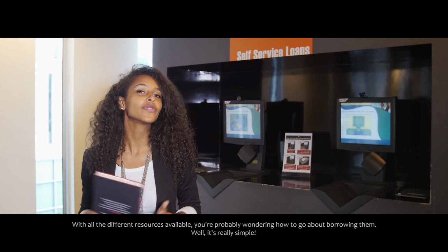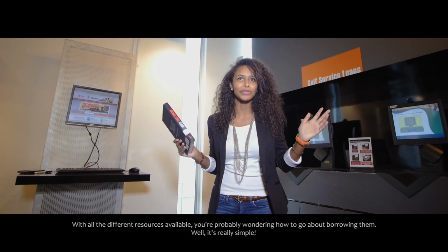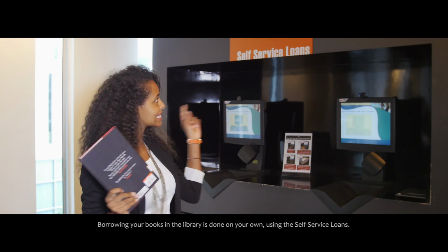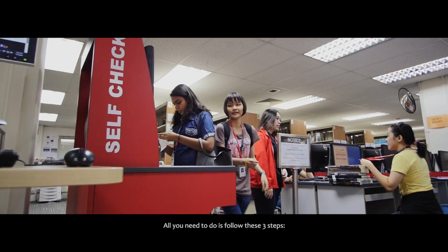With all the different resources available, you're probably wondering how to go about borrowing them. Well, it's really simple. Borrowing your books in the library is done on your own using the self-service loans. All you need to do is follow these 3 steps.